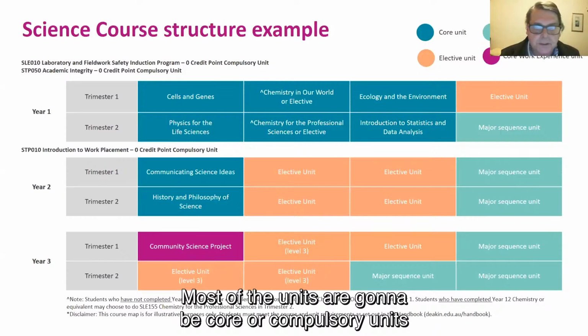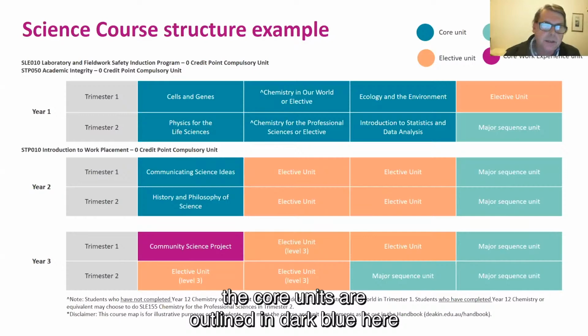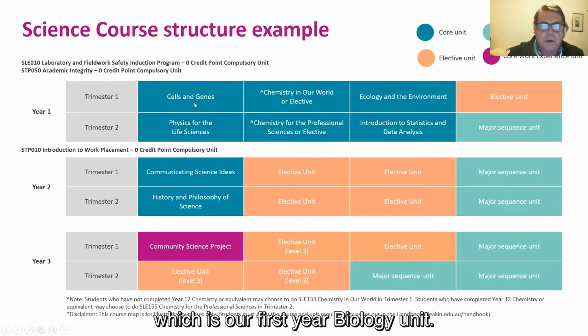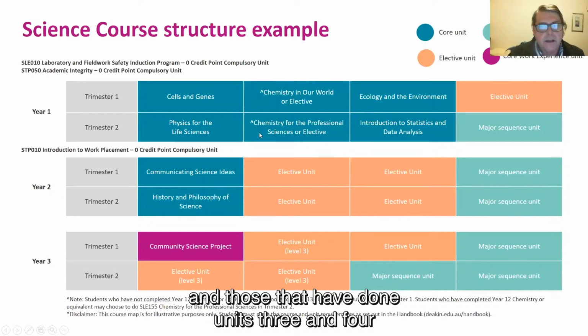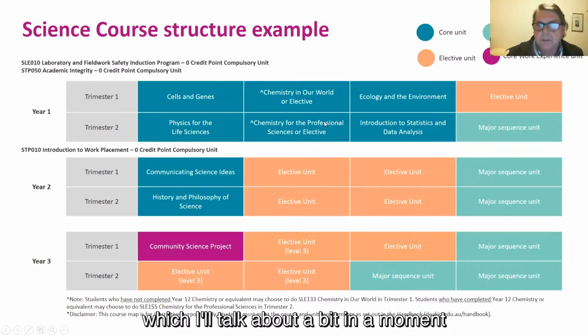All right, so in terms of the single BSc, the core units are outlined in dark blue here, or darker blue, and pink. And so here in first year, we have our first year unit, which is total cells and genes, which is our first year biology unit. Then we have our two first year chemistry units. Students who haven't done VCE chemistry would take this unit here, Chemistry in Our World, and those that have done units 3 and 4 within VCE chemistry or equivalent would do chemistry in the professional sciences. They wouldn't need to do this first one. Students going on to do a chemistry major, which I'll talk about a bit in a moment, would need to do this unit as a first year unit.